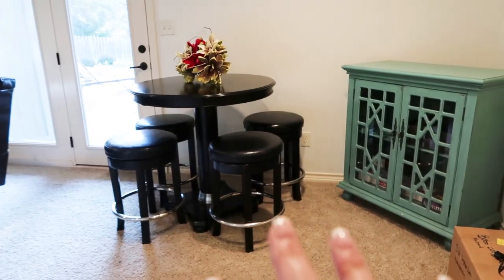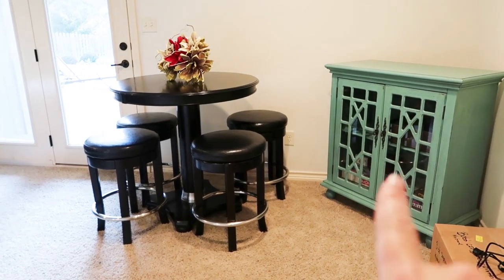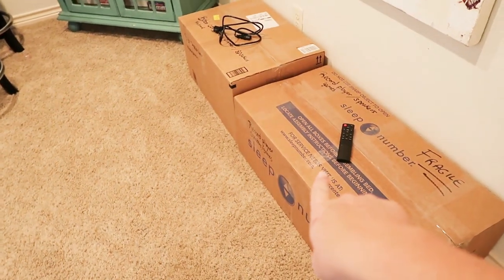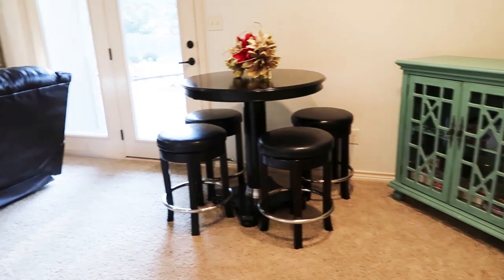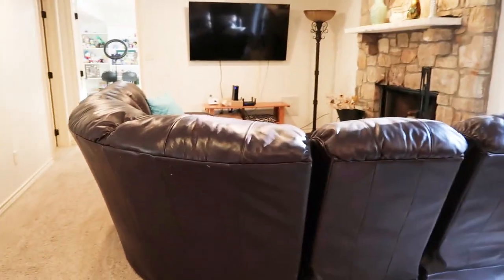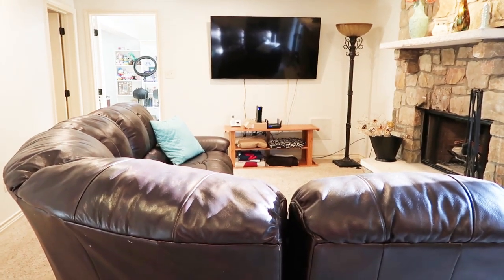This has been our gaming downtime area, so the kids will pull out games from this cabinet. We used to have a record player up there, it's now in this box, and we'd put on a record and then the kids would play some games at the pub table. Sectional sofa. We're not bringing this with us actually. We're just bringing the TV. I think everything else we are getting rid of.